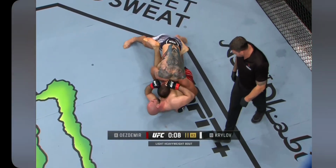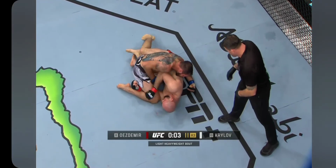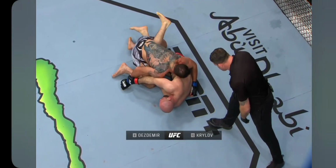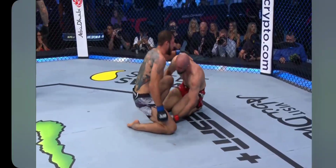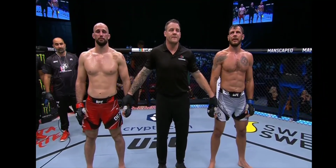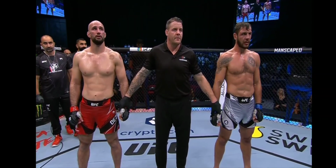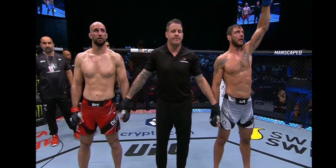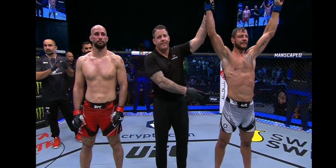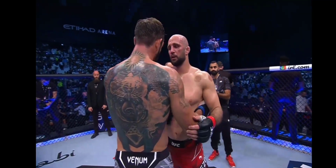So once again, Nikita Krylov proving a real problem in this light heavyweight division. Tonight he has to extend himself a little bit, but they go the distance, and largely that first round is probably not going to matter. A dominating three rounds. We go to the judges' scorecards for the decision. The judges score the contest 30-27, 29-28, and 29-28 for the winner by unanimous decision, Nikita the Miner Krylov, and remarkably just the second decision win for Nikita Krylov.